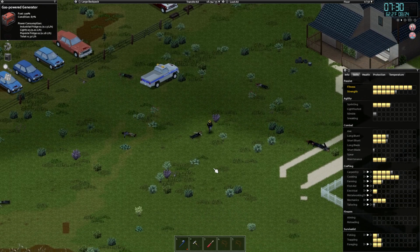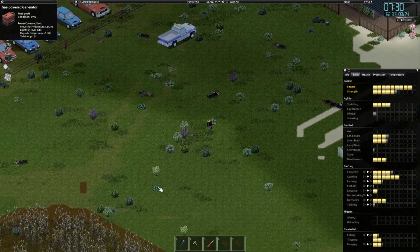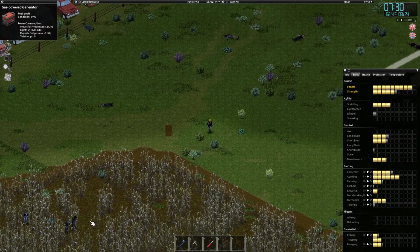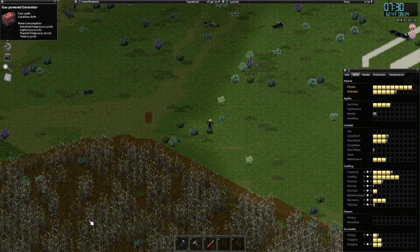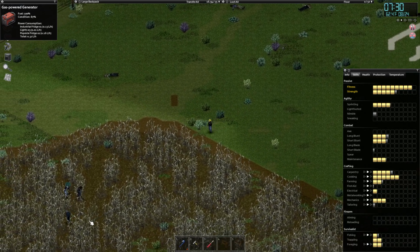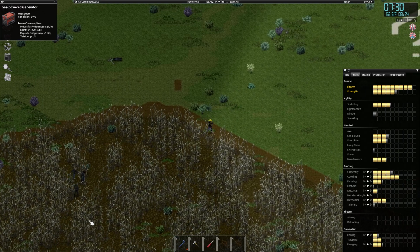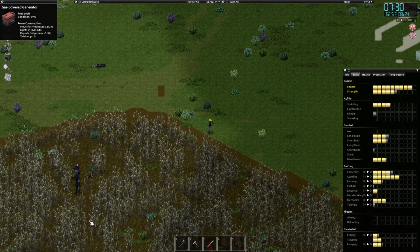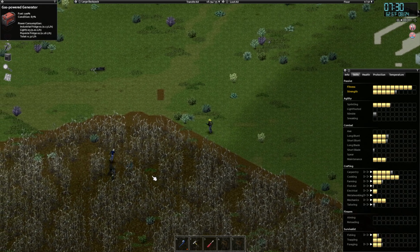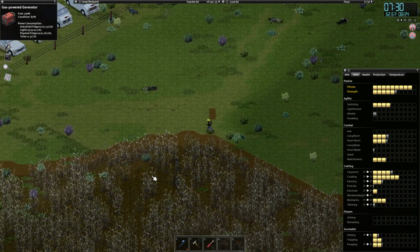We should go take care of these zombies probably. I think there's a few of them. There's a decent number of them out here. We saw when we were driving the truck, there's like four of them. Two of them are coming, maybe, or are they just walking? They're just walking. There's like four zombies here at least. All four of them are coming. Our vision should bring them to the fence.